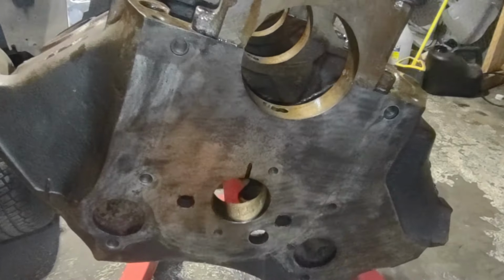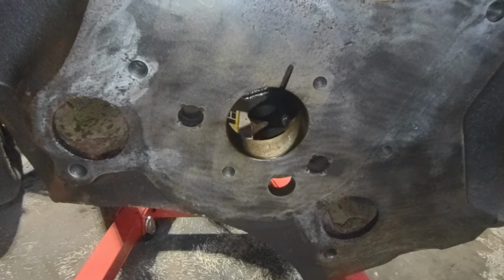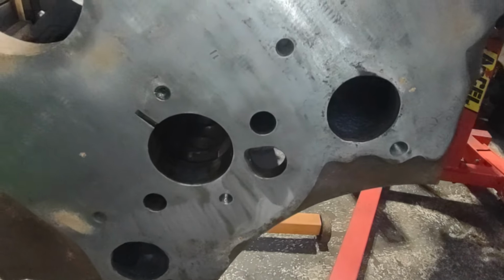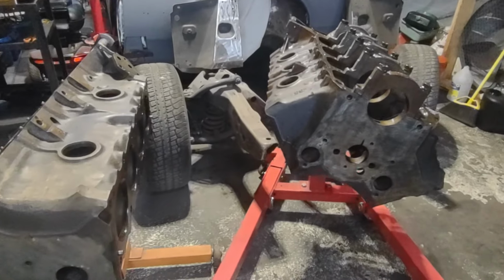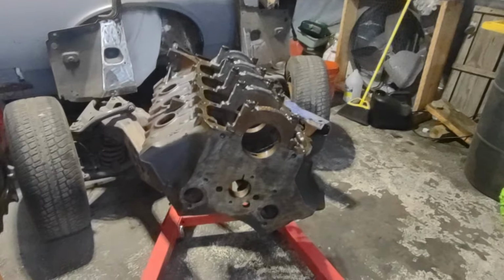This is an oil return hole that goes behind the upper cam gear. That's smaller on the newer series block than it is on the older series block. Almost a quarter of an inch smaller. Not exactly sure why they did that, but they did it. 67 is when they changed that over.